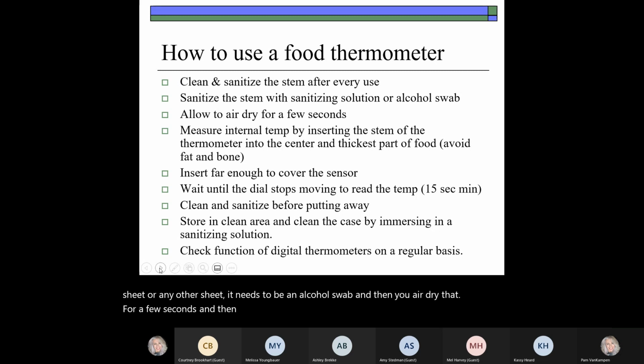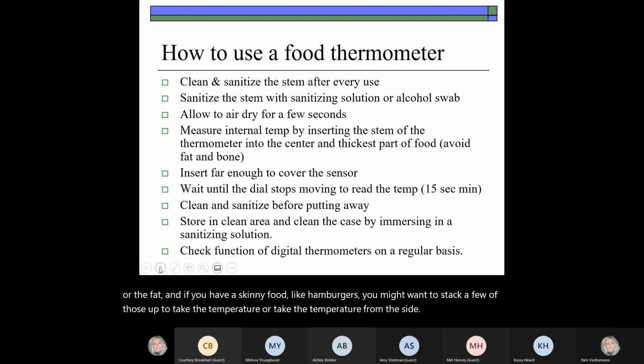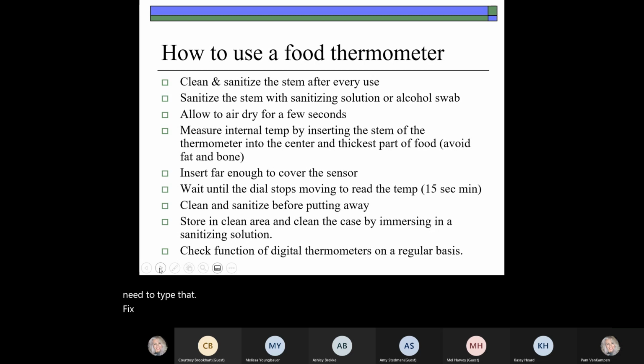Then you measure the internal temperature of the food by inserting the stem of the thermometer into the center or the thickest part of the food. Don't touch the bone or the fat. If you have a skinny food like hamburgers, you might want to stack a few of those up to check the temperature, or take the temperature from the side. You insert it far enough for the cover to cover the sensor. When you look at your thermometer, there'll be a little dimple maybe an inch or two up from the very bottom. That needs to be covered. That's your sensor area between there and the bottom, so make sure that is covered. Then, like I said, wait until the dial stops moving to read the temperature. It can take up to 15 seconds. Oh, minutes? Good Lord, we need to fix that typo. It's 15 seconds for it to stop moving.